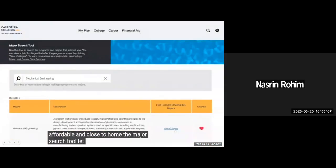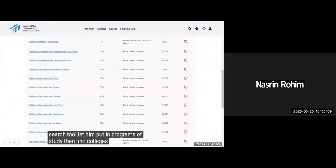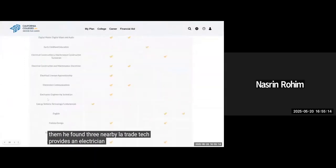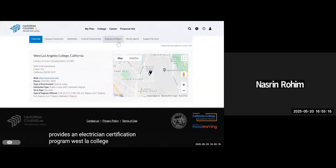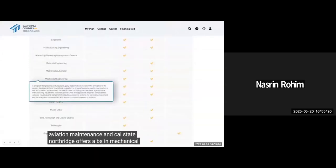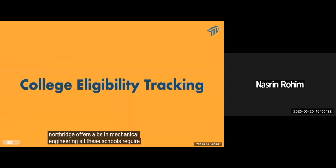The major search tool let him put in programs of study, then find colleges that offered them. He found 3 nearby. LA Trade Tech provides an electrician certification program. West LA College has an AS in aviation maintenance, and Cal State Northridge offers a BS in mechanical engineering. All these schools required different things.